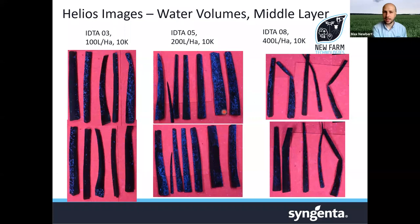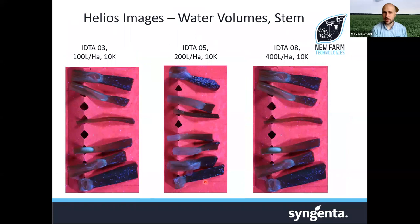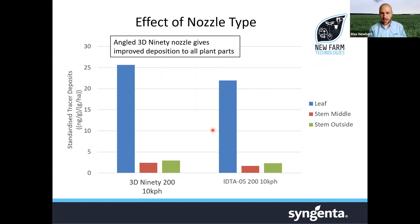And again, on the stem, especially on some, we were getting very good levels of deposition comparatively to the other treatments. So we're obviously focusing on 10K and 200 litres being the ideal rates and speeds for application.